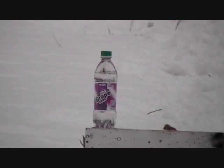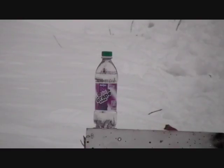All right, got a couple of pop bottles set up. That's a 16-ounce bottle. I got a 20-ounce bottle set up at 50 yards. And this bottle here is 25 yards. I'm going to see if I can hit it from 25 yards free-handed. One's down.